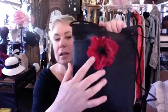And this piece is $175. So she calls it her black cork crossbody with a Ukrainian leather poppy. So again, this is the leather poppy. It's so beautiful.